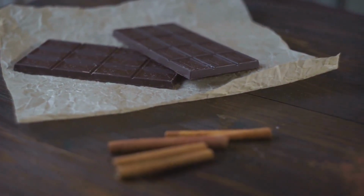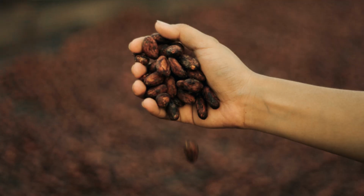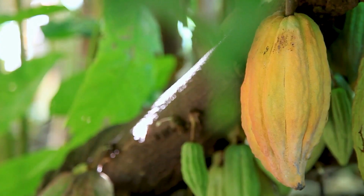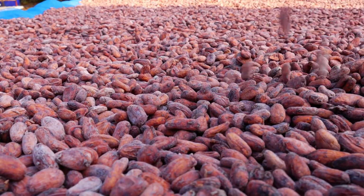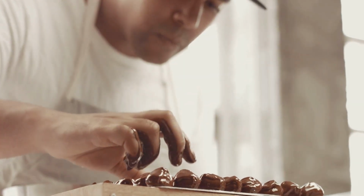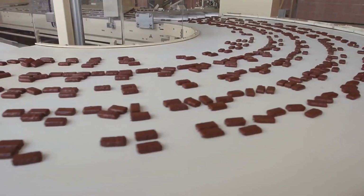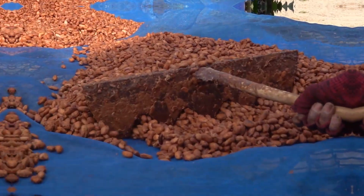Section 11. Enjoy every bite: the sweet reward. So the next time you indulge in a piece of chocolate, take a moment to appreciate the journey it took from bean to bar. Remember the farmers who nurtured the cacao trees, the workers who fermented and dried the beans, the roasters who awakened the chocolate flavor, and the chocolatiers who crafted it into a masterpiece. Every bite is a testament to the passion, skill, and artistry that goes into making one of the world's most beloved treats. Enjoy.